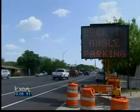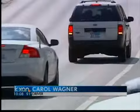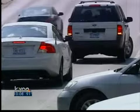Just under 400 back-and-angle parking spaces will now go in here along South Congress, one of the busiest stretches of town. With a lot of tourism, people won't understand what's going on. Yeah, I think that's the problem. You pull up, and then someone's right behind you, you can't back into it. I'm not a good backer-upper. Let me just put it that way.